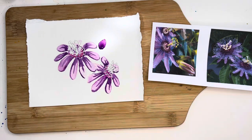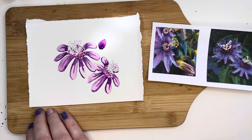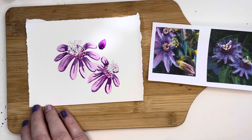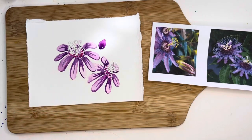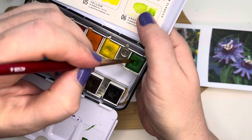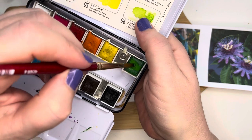All right, now we gotta let that dry. While that's drying, we are going to put in some leaves. We're not gonna freak out about it. We don't need to sketch them, it's gonna be fine. Okay, I've rinsed my brush. I'm gonna grab some green. Oops, my paintbrush was not wet enough. Here we go, do it again.